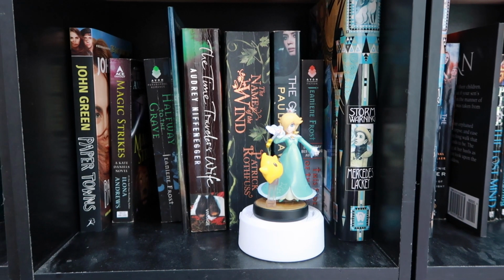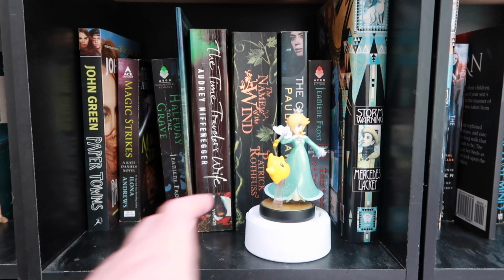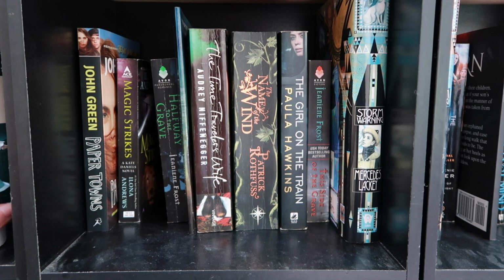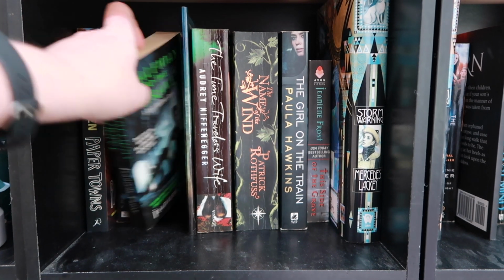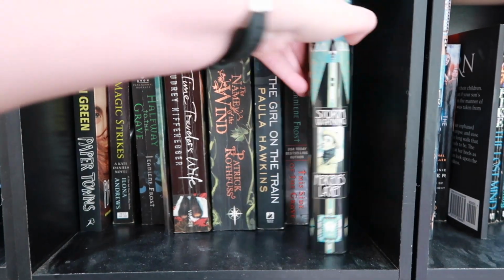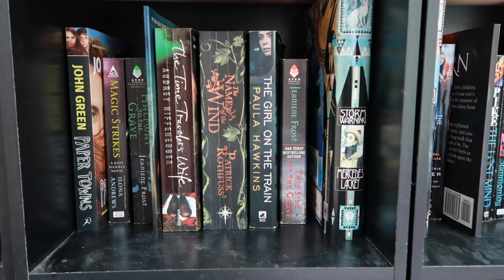Okay, then what color is even going on these shelves? Green, sort of. We've also got, of course, Rosalina, who I love, but let's move her out of the way. So we've got a couple more of these Night Huntress books here. Another one from the Storms trilogy. This is the problem with doing a shelves kind of ramble, everything ends up all over the place.